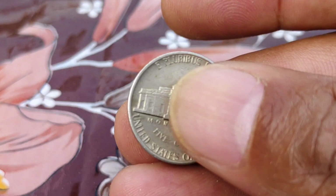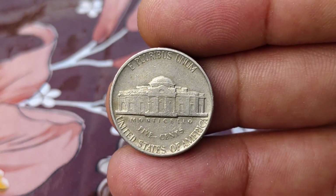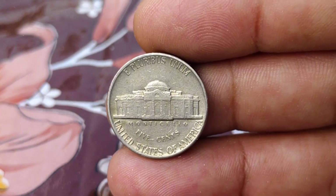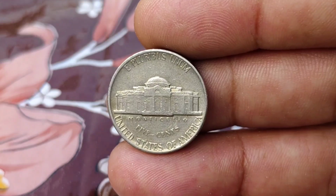So there you have it. Your 1981 with D Monticello Jefferson nickel might just be more valuable than you think. Be sure to check your pocket change and old collections for this silver-shaded beauty.